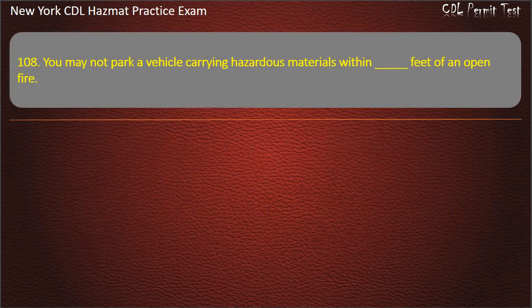Question 108. You may not park a vehicle carrying hazardous materials within feet of an open fire. 100, 200, 300. Answer. 300.